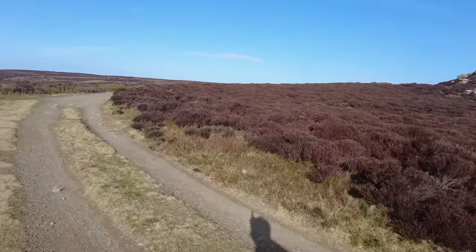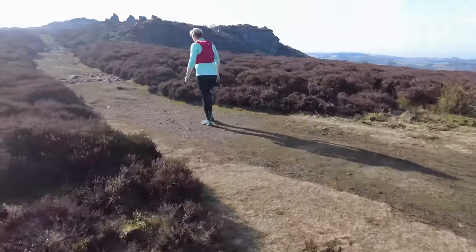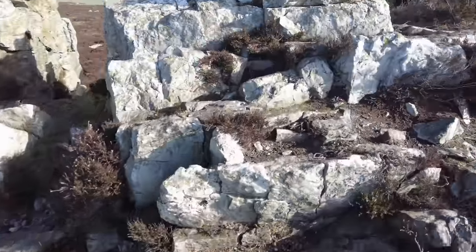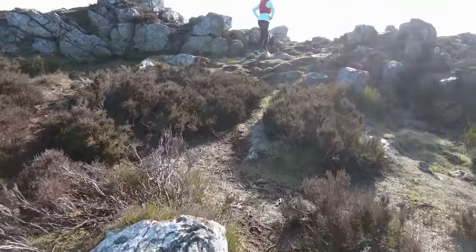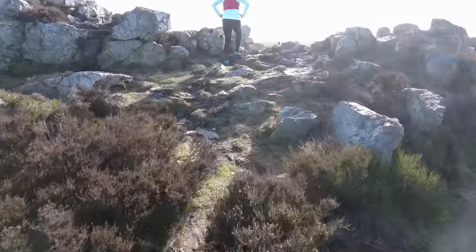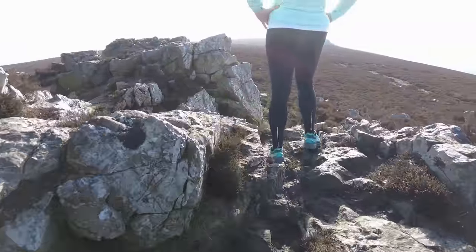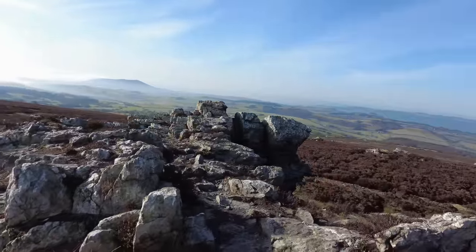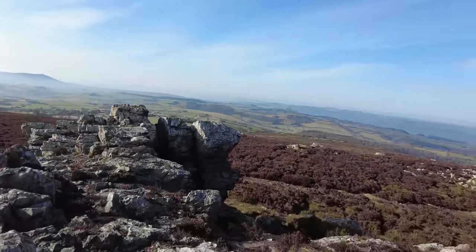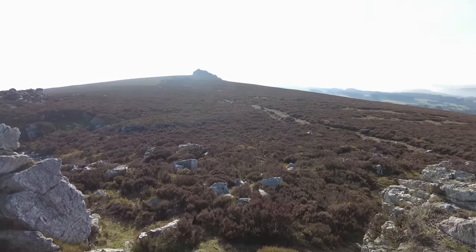Yeah, that's the first loop completed. Over, turn left, start to head up to Stiperstones. Wow. Yeah, there's the summit stone there, look. Yeah. You okay?